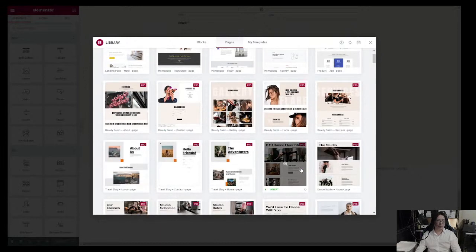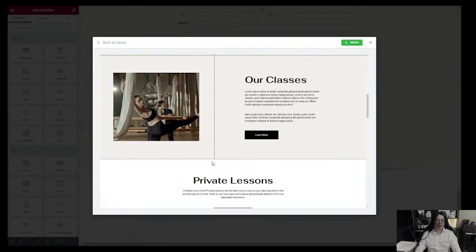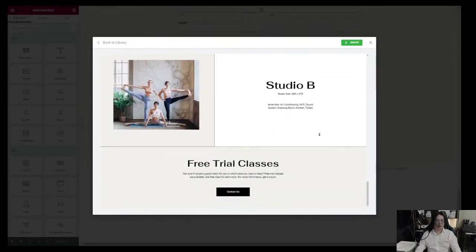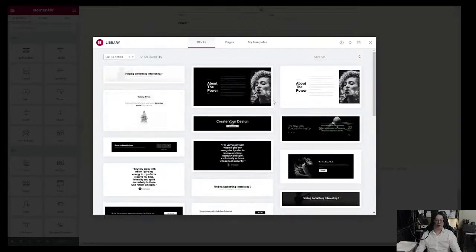You can create a dance studio. Ooh, see? They make all this happen ready for you. Why is my mouse not working? Just like that. All of it happens within a click of a button. You just click insert and it will pop in, including the images. Or you can build them block by block, just like this: about, archive, call to action. You can choose all this and just implement it in there.